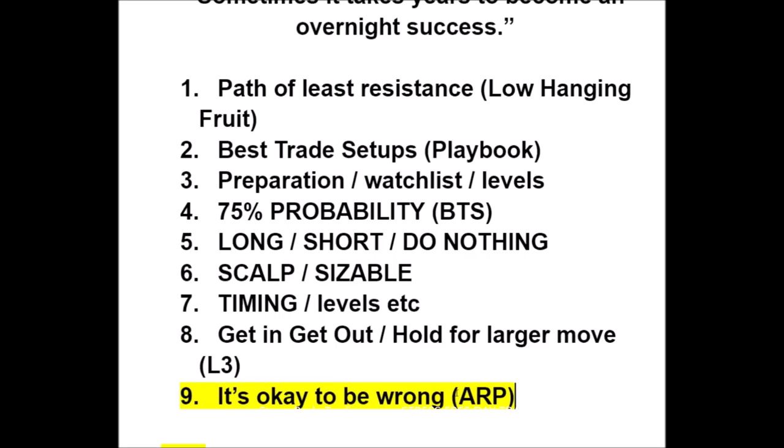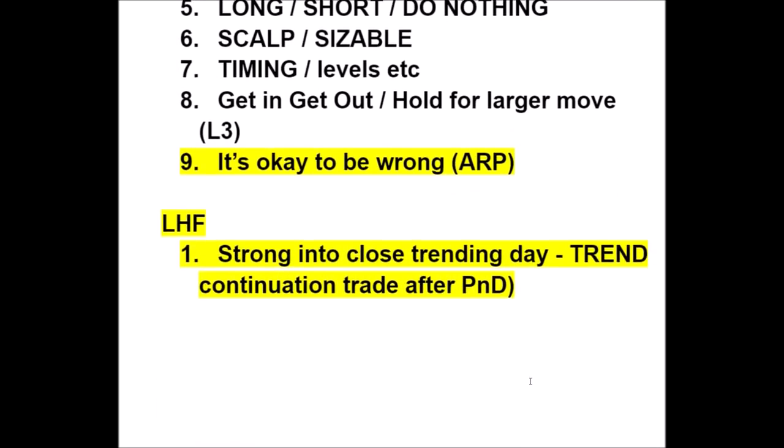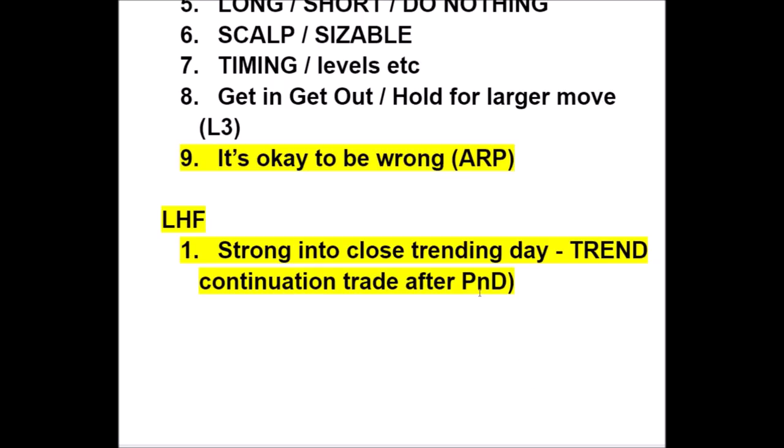But it is okay to be wrong. If you can't admit to being wrong, you can't improve, and then the cycle will repeat. And most likely, if you've been blowing out accounts or if you've done damage to your trading account, the cycle will continue. So basically, the low-hanging fruit is two types of trades that I've learned and continue to try and improve upon.